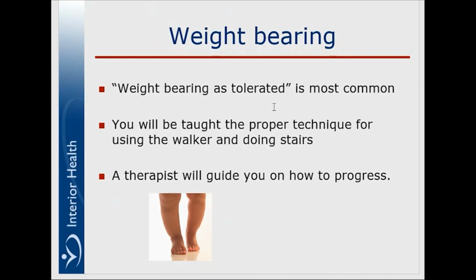So your physio is going to be talking to you about how to progress your walking. So what distances you're walking, what type of walking, whether you use a walker, two crutches, one crutch, a cane. They'll give you the guidelines on how to recognize when it's time to progress yourself.